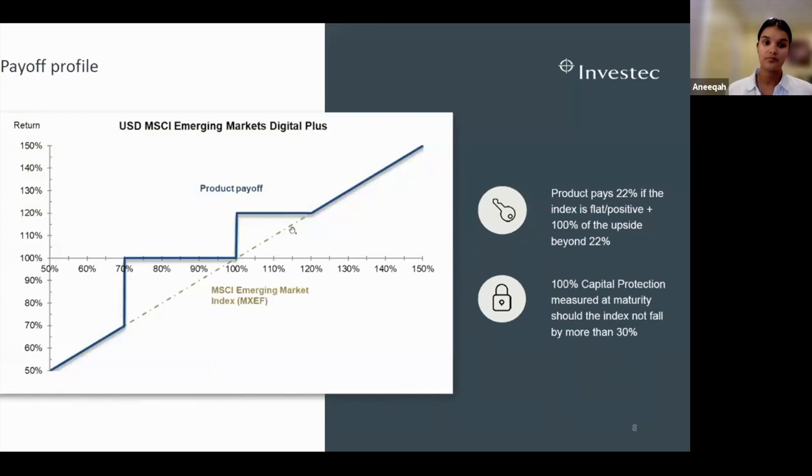Okay, so this is the payoff profile. This is only relevant for the four-year maturity date. As we mentioned previously, should you divest prior to the four-year, we cannot guarantee your capital protection. What we do with the digital plus is on the very first day, the trade date, we mark the initial index level. So let's say that is 100%. At the four-year expiry, if the final index level is still that 100%, the initial index level, you will receive the 22% digital payoff. Let's say it's 110%, so 10% performance in the underlying index, you will once again receive the 22% digital return.